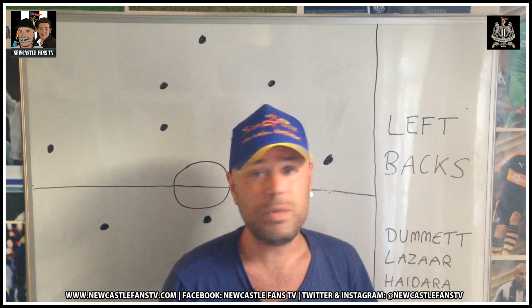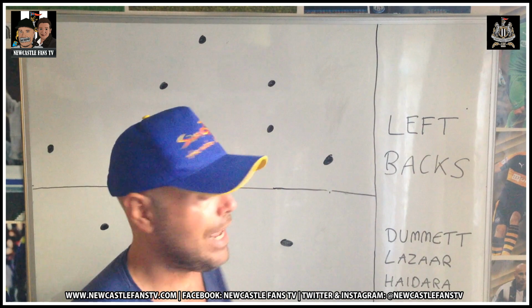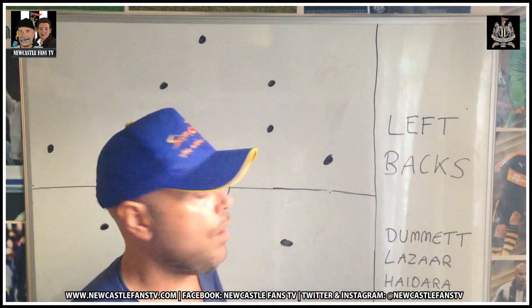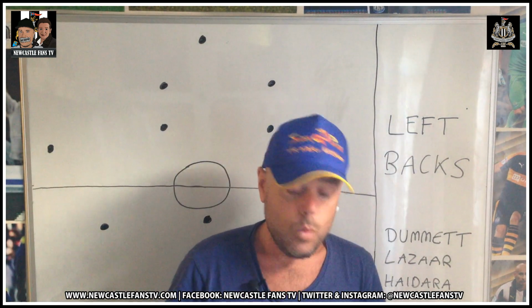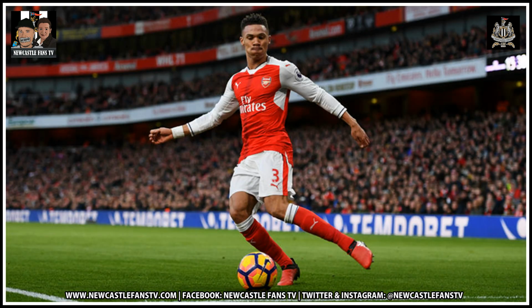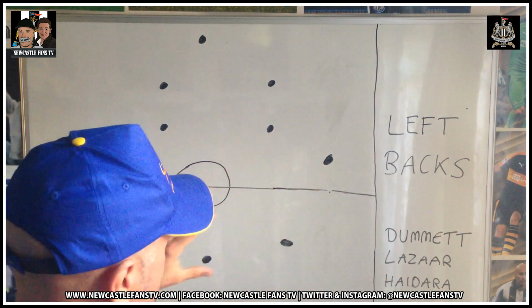You can probably say Paul Dummett as well, but Paul Dummett wins this race for me for next season, assuming we don't sign a left back. Paul Dummett will continue to be our left back next season. However, we've had the likes of Kieran Gibbs being linked because he's your modern day fullback who can get up and down that left flank, cause a problem, and maybe deliver 1 or 2 extra crosses than what all these other 3 can't do. So let me know what you think of the left back situation and how we'll line up there.